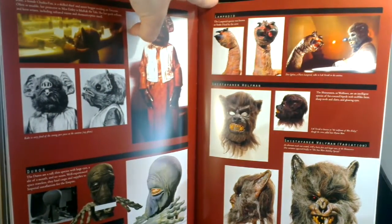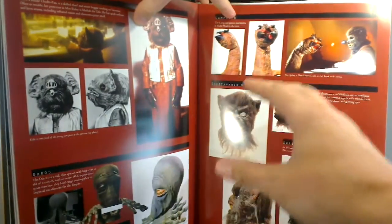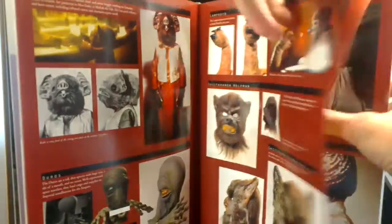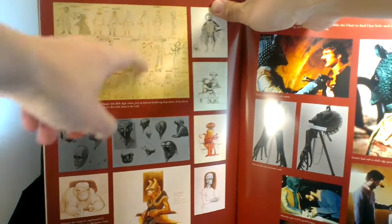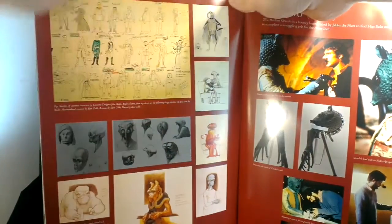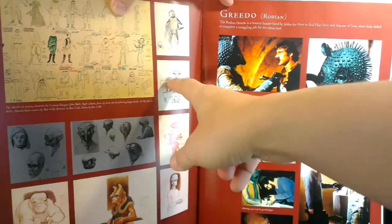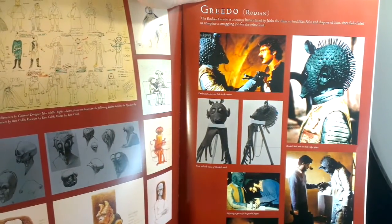They just pop in and out, and they're normally in dark conditions, so you can get a clear view of them from these pages. And apart from that, we have original concept artworks like these squiggles up here and these paintings here of different characters which may or may not have ended up in the movie. So over here we've got the Hammerhead and, you know, a character section on Greedo.